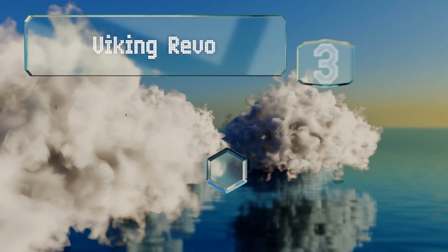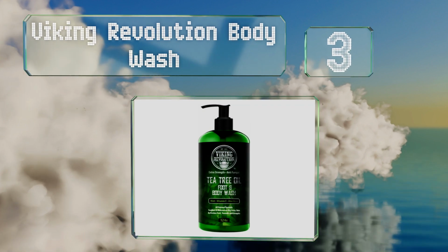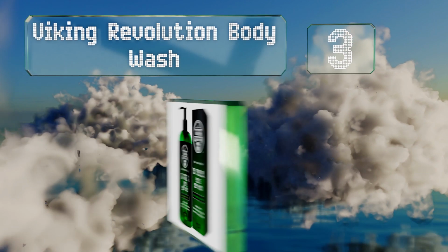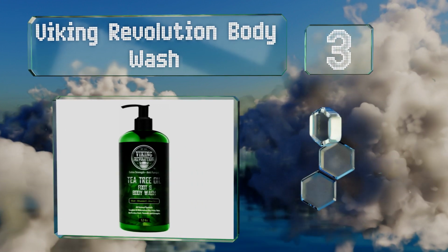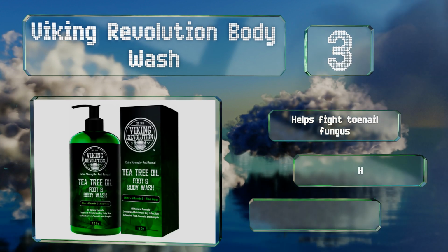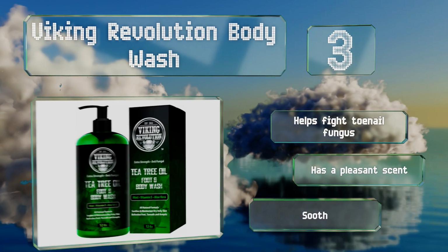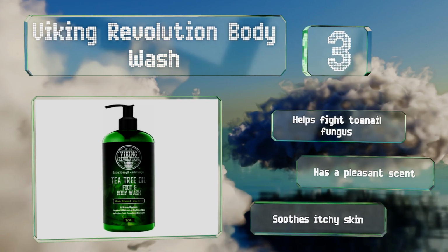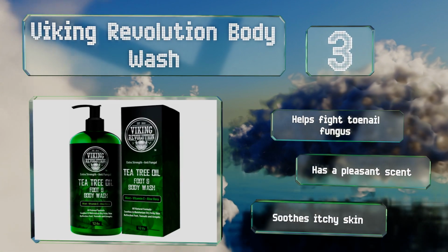Nearing the top of our list at number 3, Viking Revolution Body Wash is an all-natural option that refreshes and softens skin thanks to ingredients like olive and tea tree oils, vitamin E, and aloe vera. The bottle is packaged in a sturdy box with a padded insert to prevent damage during shipping. It helps fight toenail fungus and has a pleasant scent, and it soothes itchy skin too.